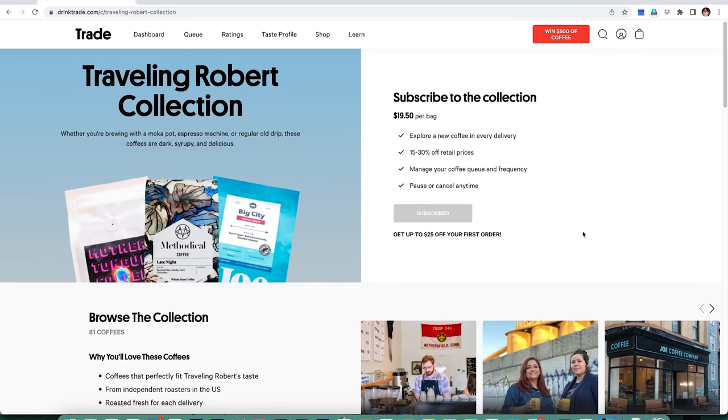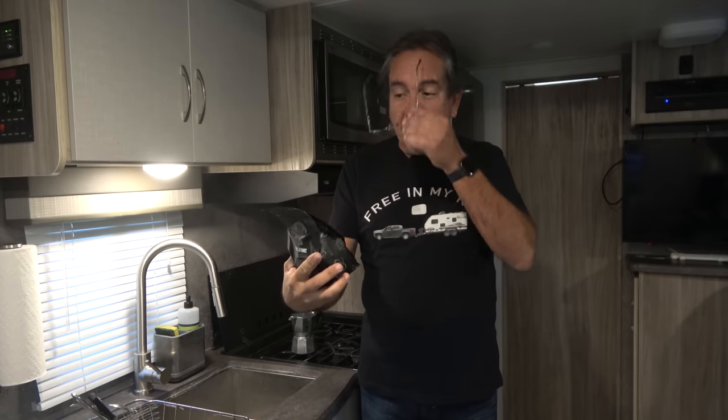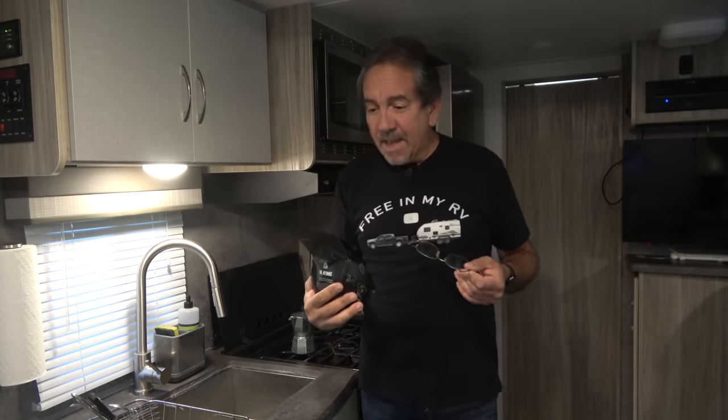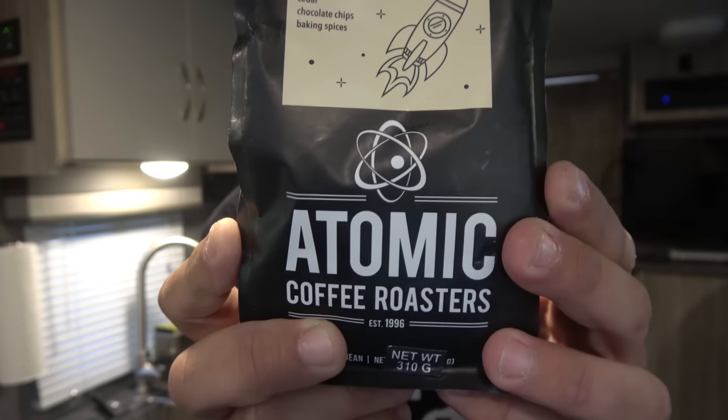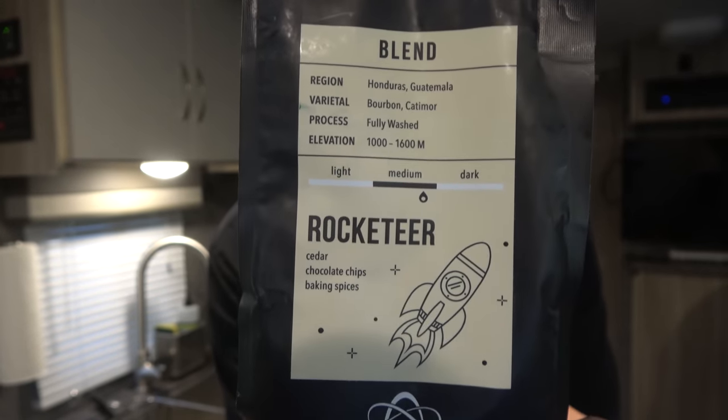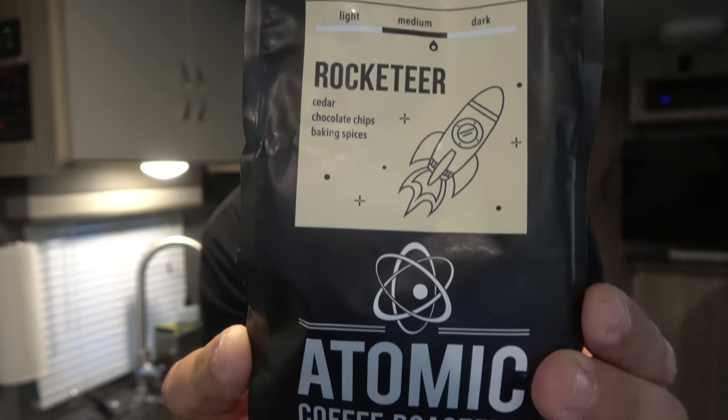How cool is that? Well, today I'm going to make this Rocketeer from Atomic Coffee Roasters. It is a blend from Honduras and Guatemala, a varietal bourbon Caturra, processed fully washed, elevation 1,000 to 1,600 meters. And the flavor has notes of cedar, chocolate chips, and baking spices. Let's make some coffee.